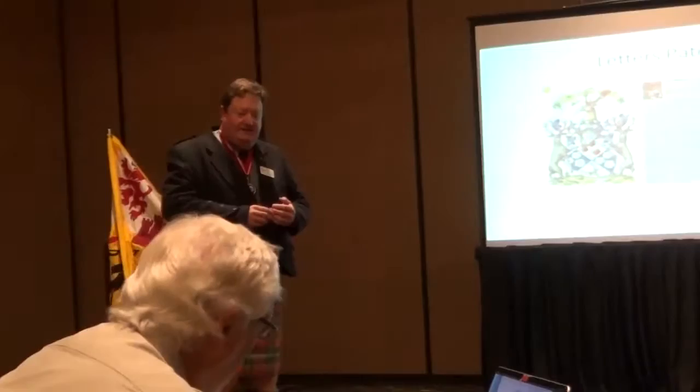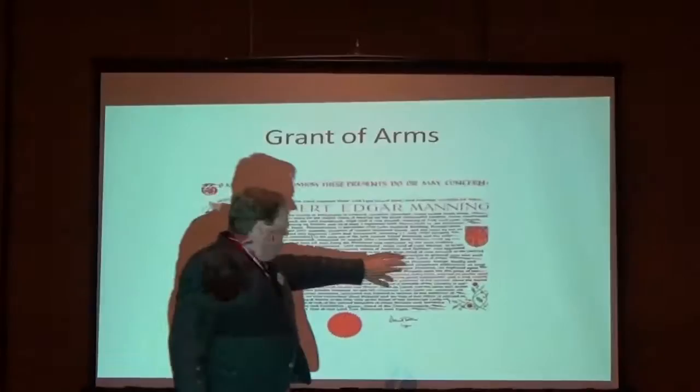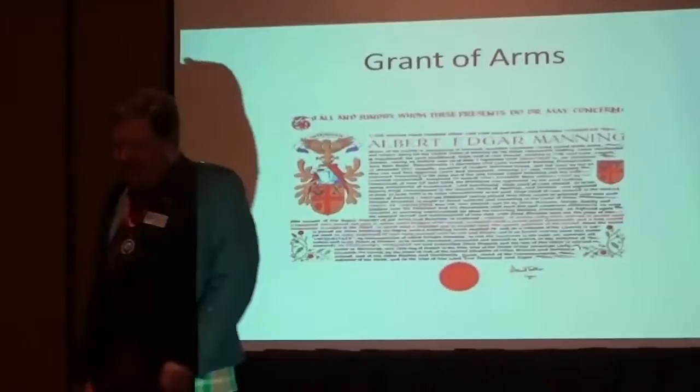This is Al Manning's, and you can't see it, but this is the undifferenced arms of Al Manning, and this is his sons with the label up here. You can't see it, but he usually put his sons in the margin, we call it. Next slide, please.